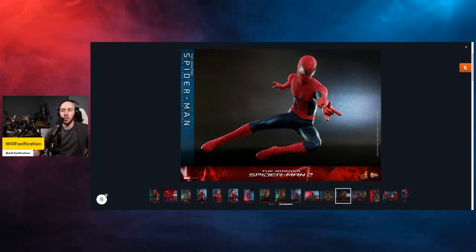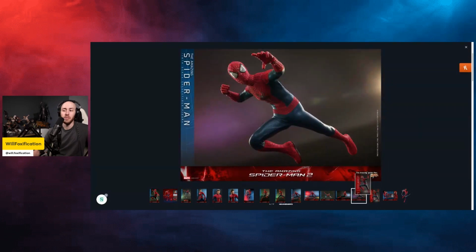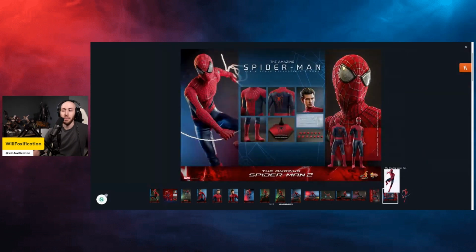I still think it looks like a pretty good suit. And if you need Andrew, then yeah, by all means, do your thing. It's a cool looking figure, no doubt about it. I don't know that it's going to be for me, although I do love Andrew Garfield as Spider-Man. I'm not sure this one is going to be for me. That said, a lot of people are going to be super excited for this.